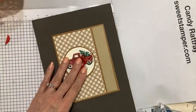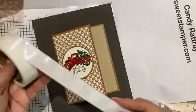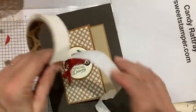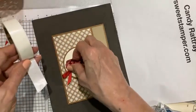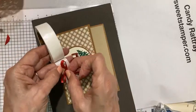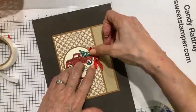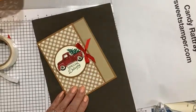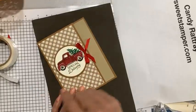So here I'm going to, theoretically, here we go, grab a mini glue dot. Looks like I need to throw that away. Okay, let's get a mini glue dot for our mini ribbon. And then I'm going to do just a couple more things, and this is going to be ready to send. I mean, doesn't that just add that little bit of something, something? And I think it just kind of highlights the red on the truck.